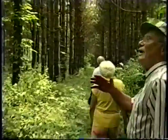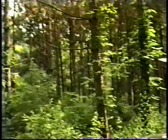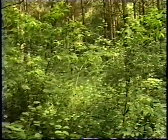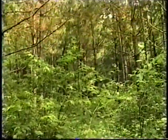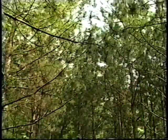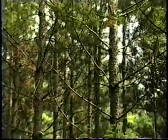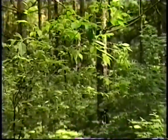Well, now here the canopy is not as closed, and you can see the vegetation that is growing up here, where it's getting more sunlight. These aren't growing as quickly as the ones up above. And when this sunlight hits the forest floor, you can see what's developing here. There's a lot more vegetation.